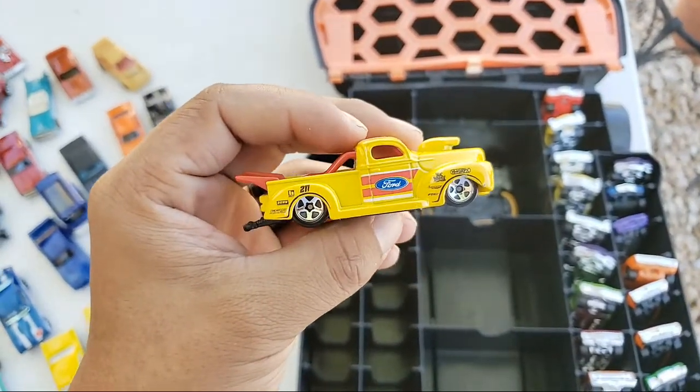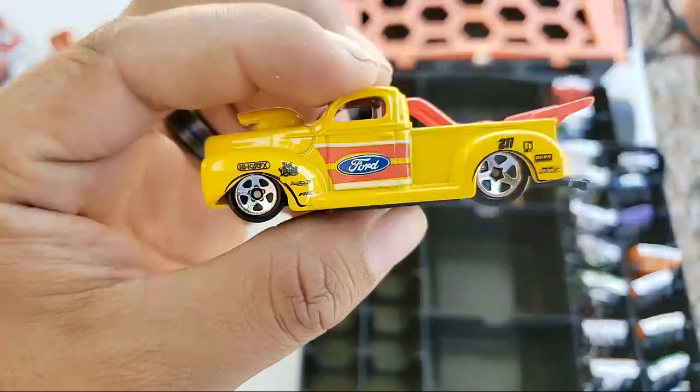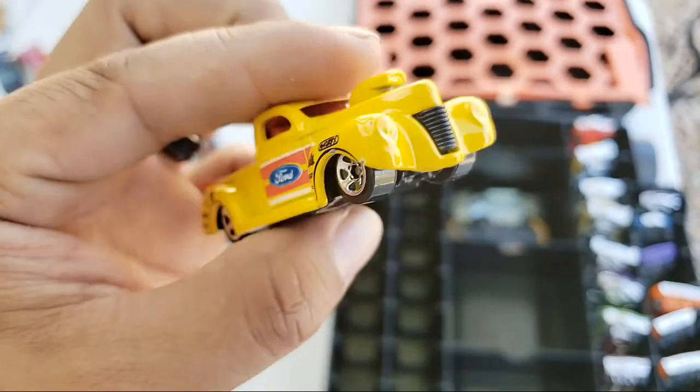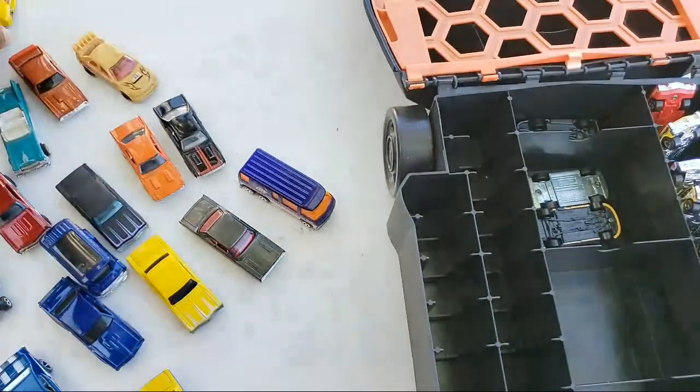Ford truck. ¿Qué pasó con Toyota, amigos? No sé, la verdad, ¿qué pasó? They probably got the license. Yeah, creo que agarraron una vez más la licencia. Yeah. I don't know what happened, man.